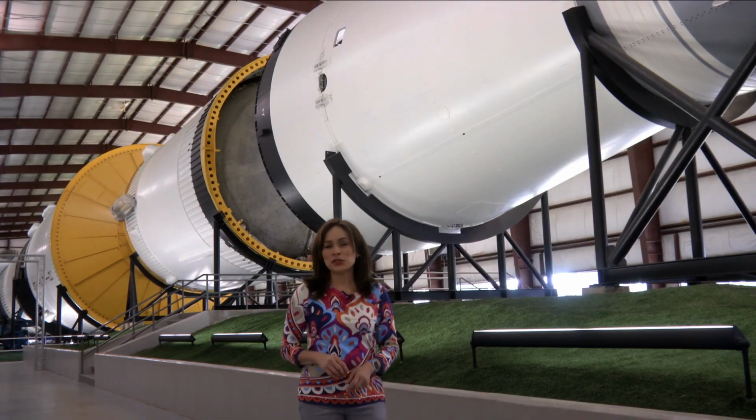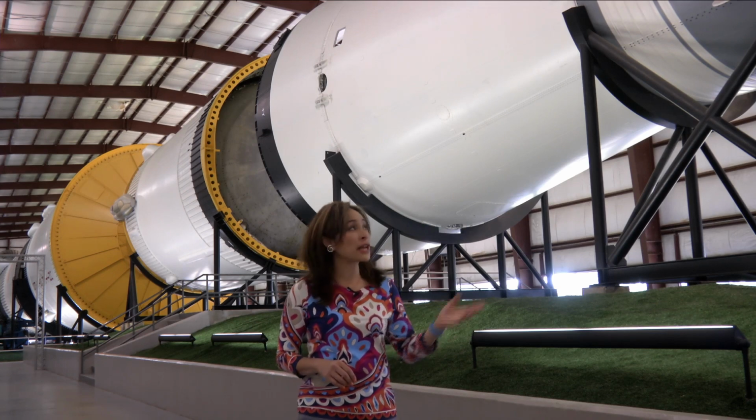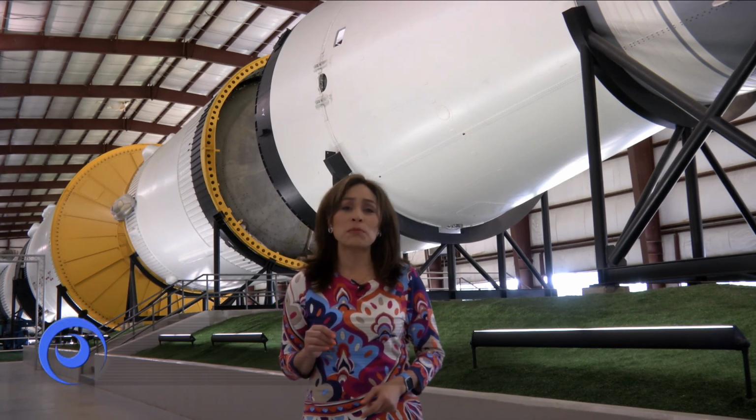At the Johnson Space Center in Houston, Texas, you can walk along a Saturn V rocket that was designed to help humans get to the moon. But now this center is helping NASA prepare for our next great adventure in astronomy, a telescope that will look way past the moon, out to the universe's farthest horizons.